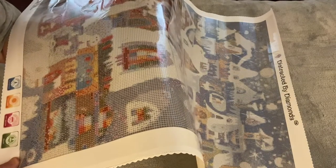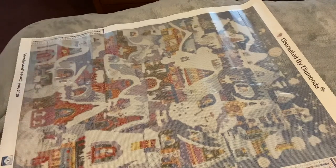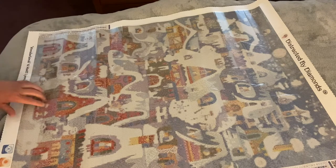Everything looks very clear, even in the high confetti areas, like over here and in the windows. I do have problems with my phone deciding not to focus, so I hope you can see that the symbols are very clear. It's so pretty. I just love it. Love it, love it, love it.